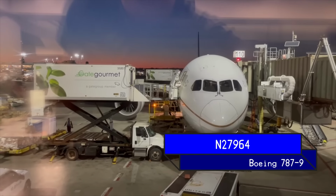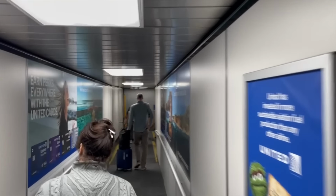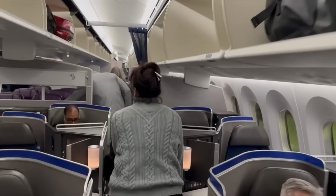Waiting for us is the 8-year-old Dreamliner that'll operate United Flight 188 to Johannesburg tonight. I scan my boarding pass, show my passport, and walk on board to my home for the next 14 hours, seat 11A.